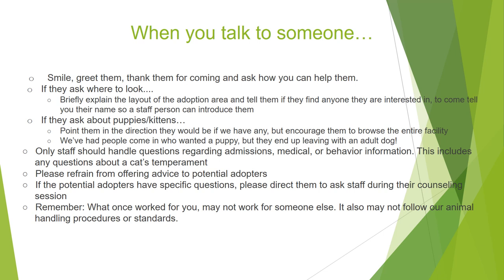We've had people come in who wanted a puppy but end up leaving with an adult dog. Only staff should handle questions regarding admissions, medical, or behavior information. This includes any questions about a cat's temperament. Please refrain from offering advice to potential adopters. If the potential adopters have specific questions, please direct them to ask staff during their counseling session. And remember, what once worked for you may not work for someone else. It also may not follow our animal handling procedures or standards.